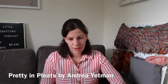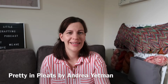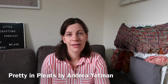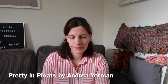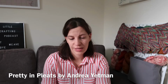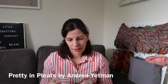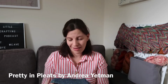So I'd like to have a Pretty in Pleats tank top, but I might need to find a different yarn for that. Maybe do it in another fingering weight yarn that I have, or see if I can use the one that they've used in the actual sample, which may be a bit thicker than this one.